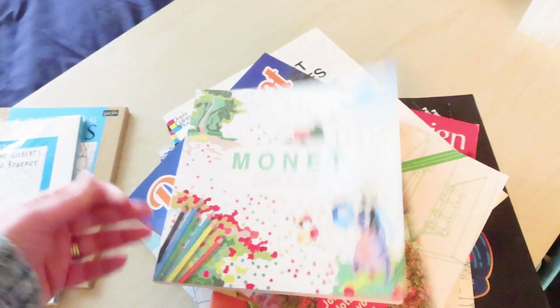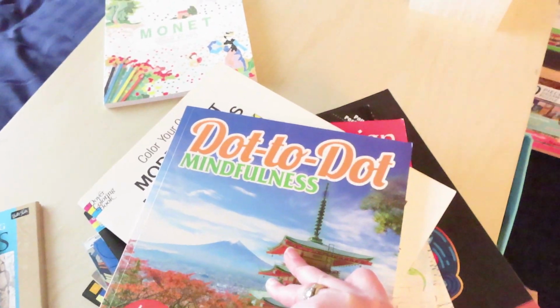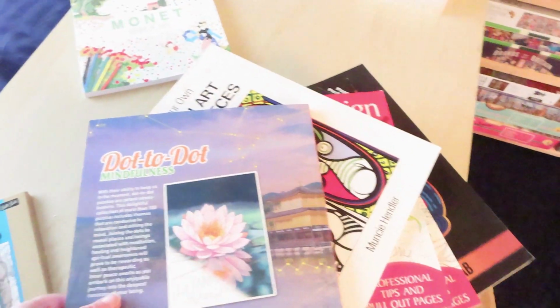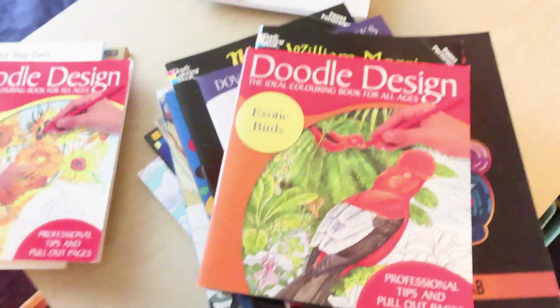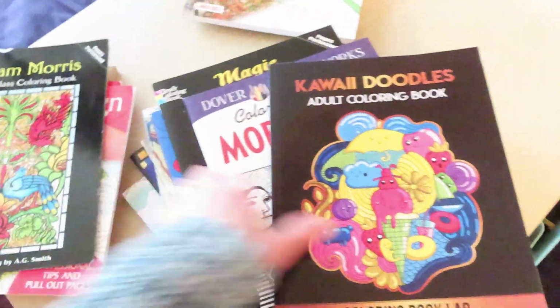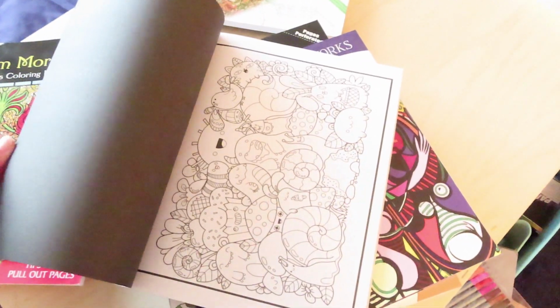Like, do you remember I started one of these Van Gogh ones? Don't know, that's going though. The dot by dot, dot to dot. Mindfulness, join the dots and calm your spirits. I've never done this. Don't even know why I bought it. I'm not sure I did. I think someone bought it for me. Don't want it. Modern art masterpieces. Well, like I say, some of these things I'm not making a decision on now. I'm going to make a decision on that now. I know I don't want it, so goodbye.